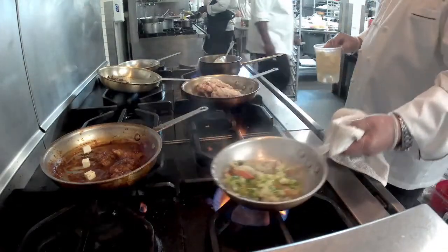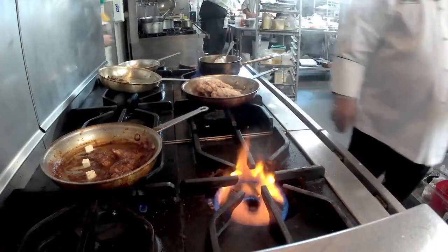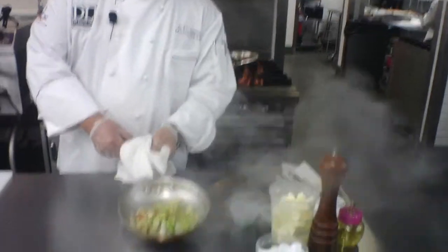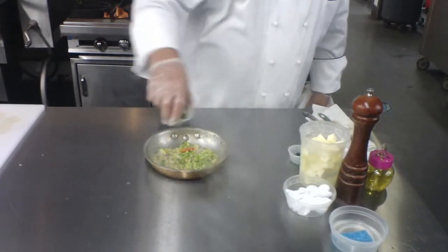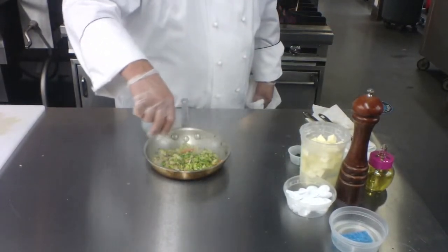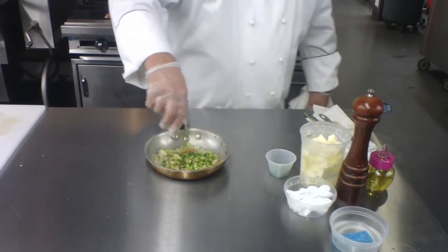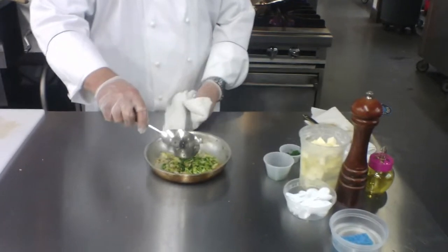Okay, so we have our hash working real nice here, our root vegetables and our Brussels sprouts. I'm going to add some fresh chive and parsley to that. Again, very simple. I know a lot of you are asking questions about what to add.